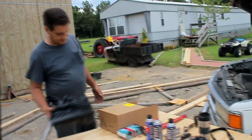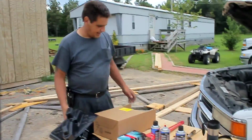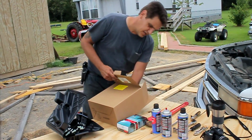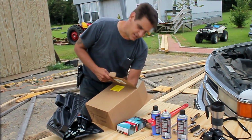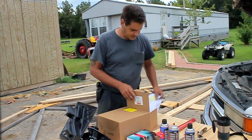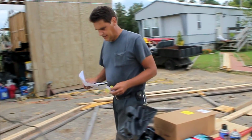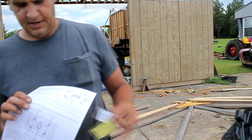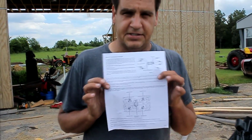You want to get the kit, and then you have another important little thing that you must always pay attention to. If anything, at least read it. Okay, now for all you fellow men out there, these are called instructions. I know that's a foreign concept.